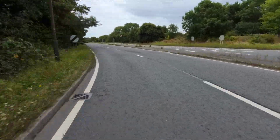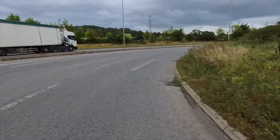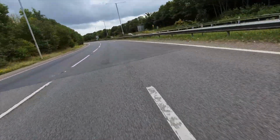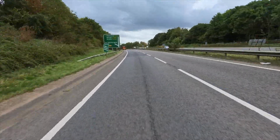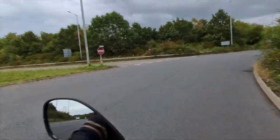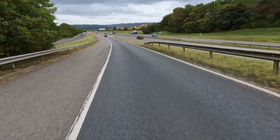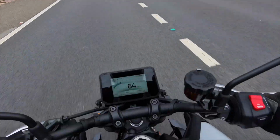Right, here we go. So tight, this chassis, man. Oh. What a bike. Oh. Just drop it in, going around roundabouts, it drops in. Wow. Wow.